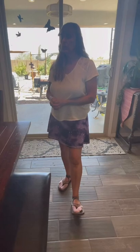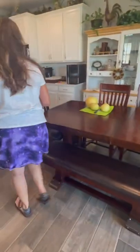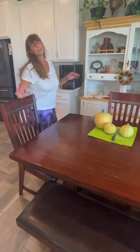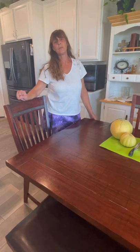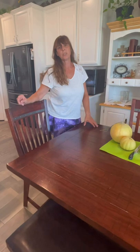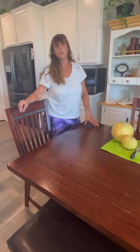But I want to tell you, we all have really busy lives. The sun is shining in that window. We all have busy lives, so just give yourself grace. Do what you can, and don't sweat the small stuff, because you only have so much time in a day to get so much done. So just do what you can and then don't worry about it.